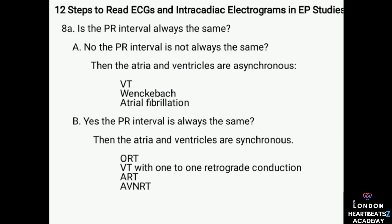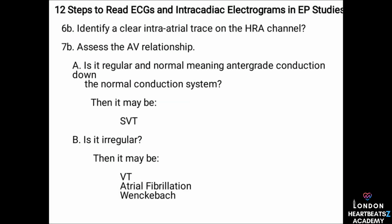But what if it's not consistent? What if it's all over the place? Inconsistent PR interval. That means the atria and the ventricles aren't quite on the same page. They're not beating synchronously, like the dancers are out of step, one doing their own thing while the other is trying to follow a different rhythm. Could be a sign of VT, Wenckebach, which is a type of heart block, or atrial fibrillation. Okay, so inconsistent PR interval, that's another red flag. Means there's a lack of coordination between the atria and the ventricles.